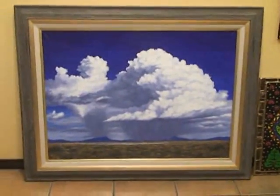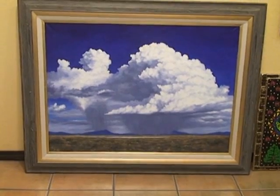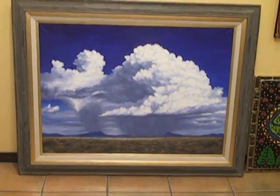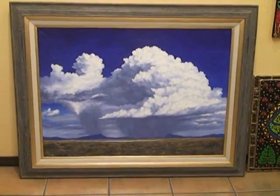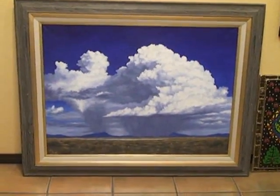Coming across here and still waiting to head to the Roasted Clove is one of Martin Pavletich's new pieces, and it is spectacular. Look at that storm cloud there and that brilliant, brilliant blue. This is a large canvas. It's like 40 by 50 or something like that. Just a stunning, stunning piece.